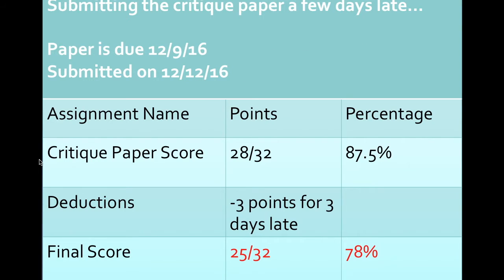The teacher starts by grading the assignment as normal. In this example, the student has earned 28 out of the 32 possible points before the deductions are taken. The teacher then subtracts 3 points for the 3 days that the paper was submitted late, moving the final score down to a 25 out of a 32, which moves the overall final percentage down to a 78. Womp, womp, womp.